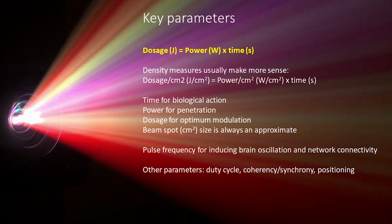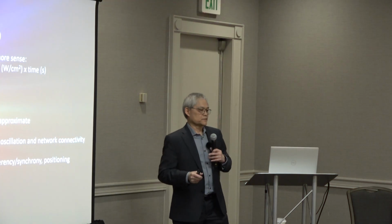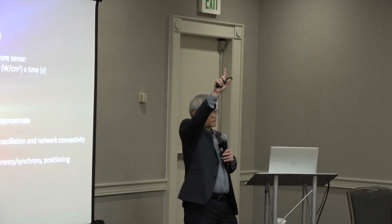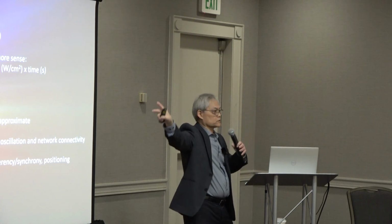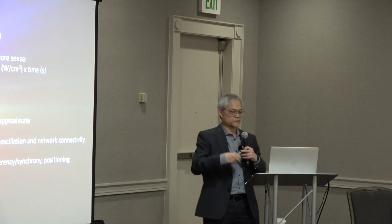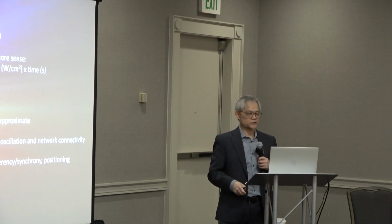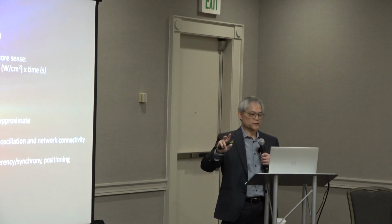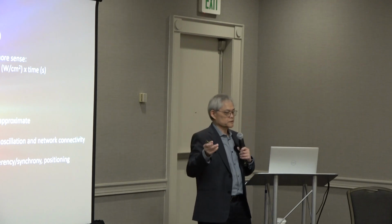I think that's wrong. And I'll show you why. You really ought to start with how much power you need, power density in the area for penetration and for activation, and how much time. I'll come to that. So power should be related to density, because these lights are really powerful, but they're not reaching you because it's all spread out, right? I'll cover that later. So you want penetration, calculated by how much concentration it is. Time here means duration of time for biological action, penetration, how much dose, I mentioned that before.